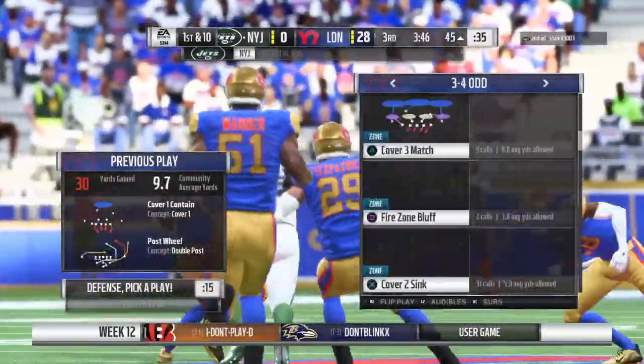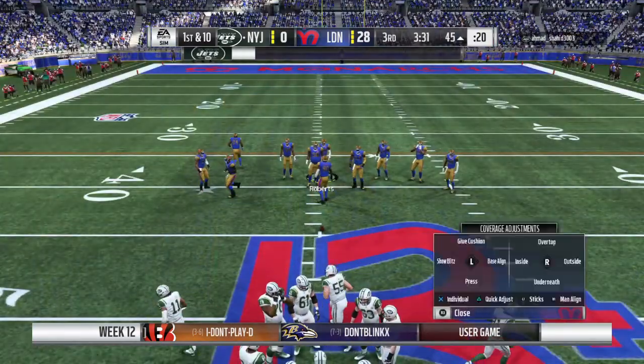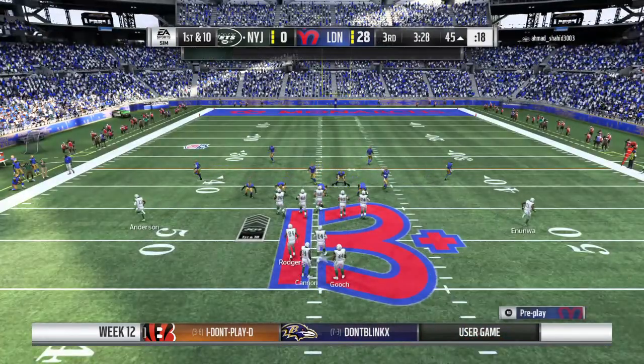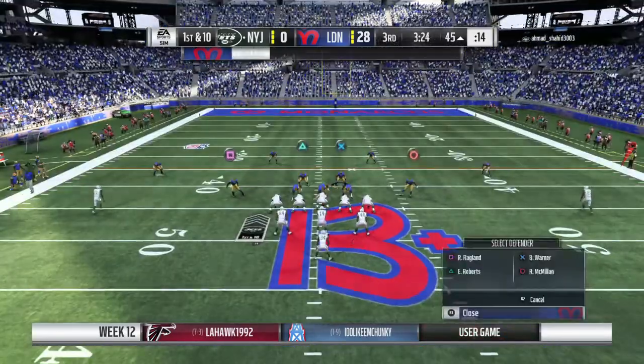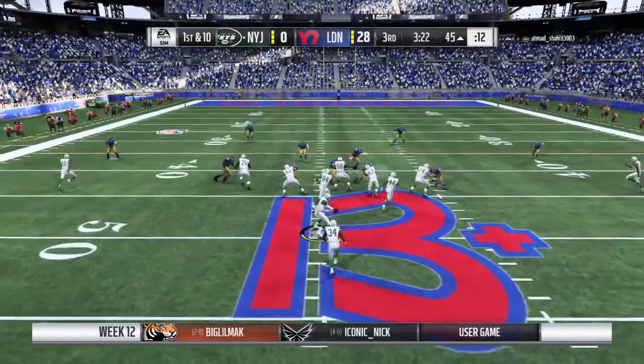Well, partner, I'm not sure how this drive's going to end, but how about the way they flip field position there? A nice attacking play that picked up a heck of a chunk of yardage. So the big play moves him all the way across midfield. It's first and 10 from the 45.